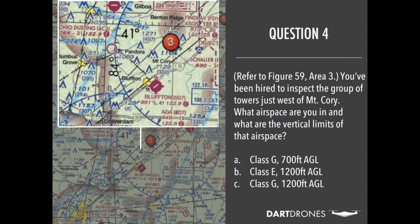But we know in this case that we make that transition at 700 feet AGL because these towers are located inside one of these thick magenta border regions. Okay, so you can see this one kind of looks like Mickey Mouse ears if you could see the whole thing.